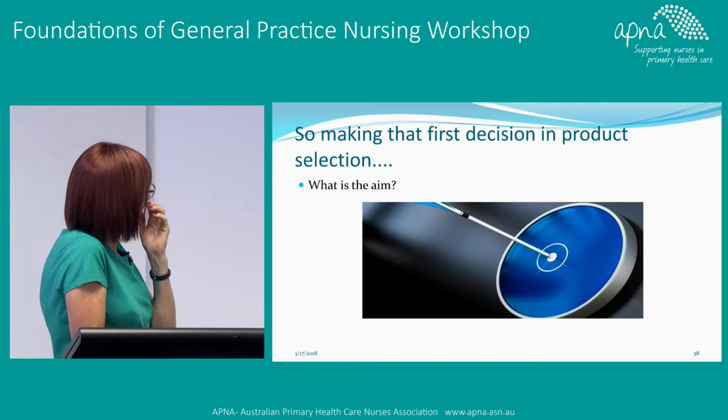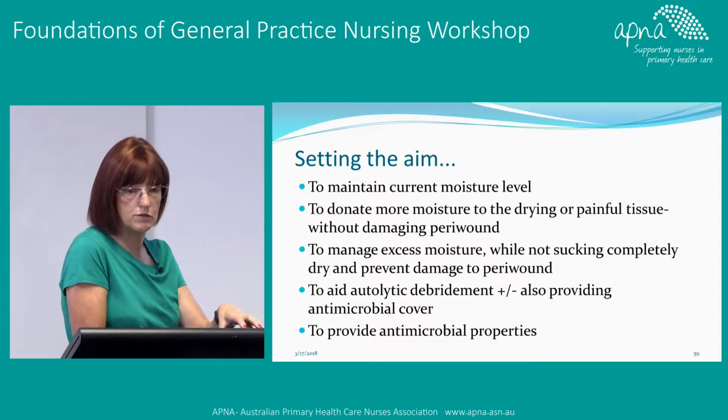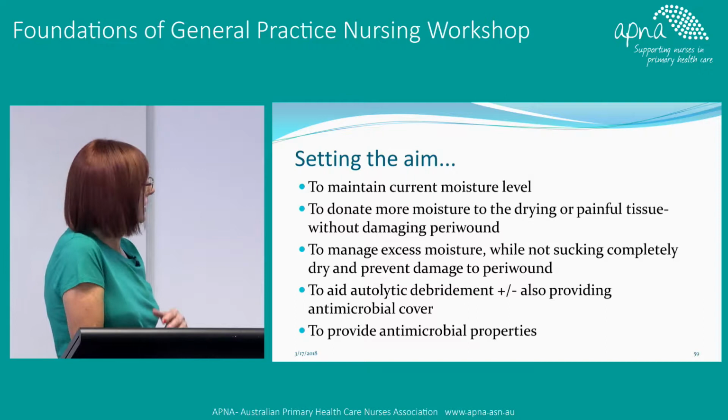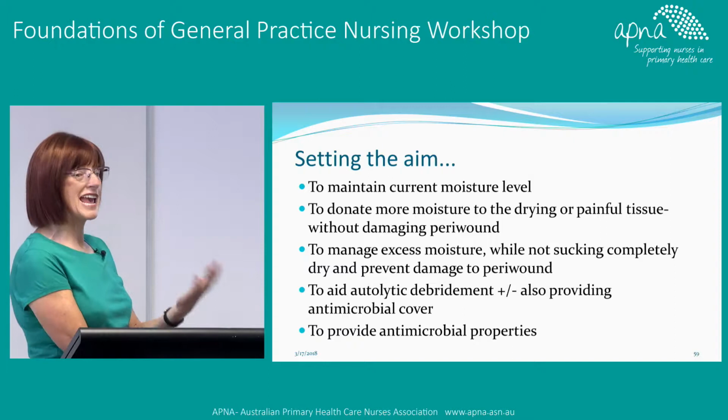Is it to maintain the current moisture? So your wound is already moist. You don't want to suck anything off it, but you also don't want to add anything to it. It's already moist. Is it to donate more moisture? And you'll often donate moisture if the wound is particularly painful also. It's quite soothing to have a little bit more moisture there. Is it to manage the excess moisture?